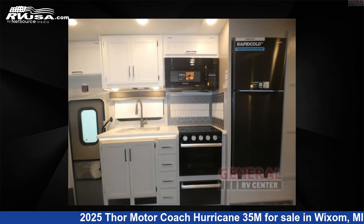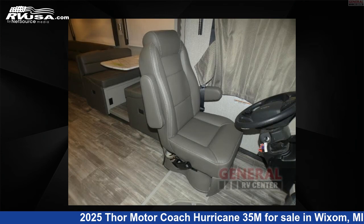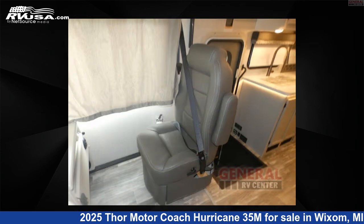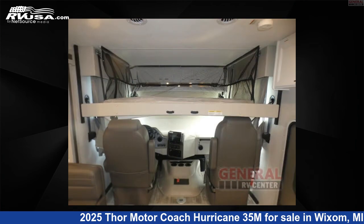This new Thor Motor Coach is 36 feet 0 inches in length and features Sleep 7, Slideout, and 50 gallons fresh water capacity. The floor plan layout of this Class A features bath and a half, bunk over cab, outdoor entertainment, rear bath. This 2025 Thor Motor Coach Hurricane 35M is built on a Ford F53 chassis.